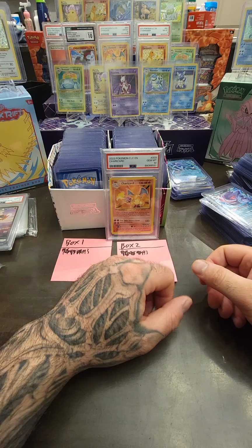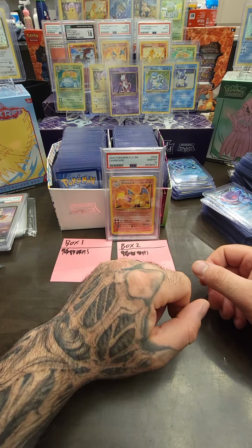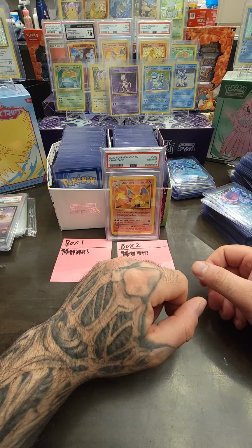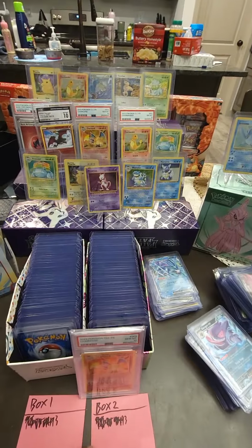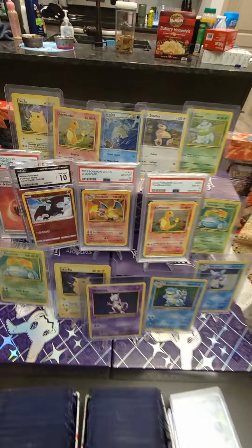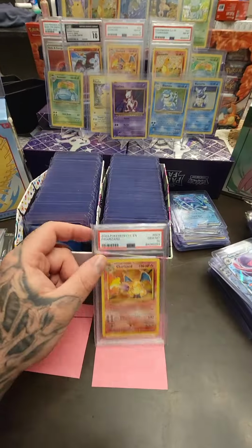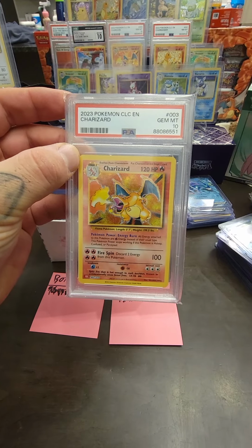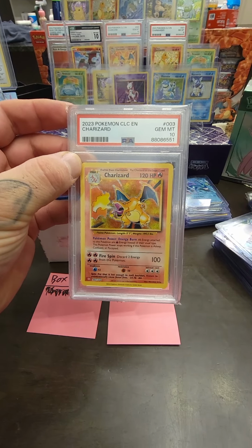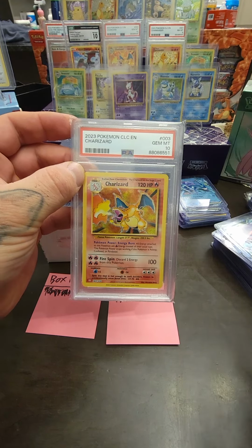And then also, if you want to hang out with us live, we do Whatnot streams. We have a lot of fun ripping packs on Whatnot. We do different pull boxes. Right now we're doing this crazy classic collection pull box where the prize is a PSA 10 classic collection Charizard. Pretty much this guy right here. PSA 10 classic collection Charizard. Very cool ceiling to have in that pull box. It's a classic collection pull box with all those cool Pokemon in it.